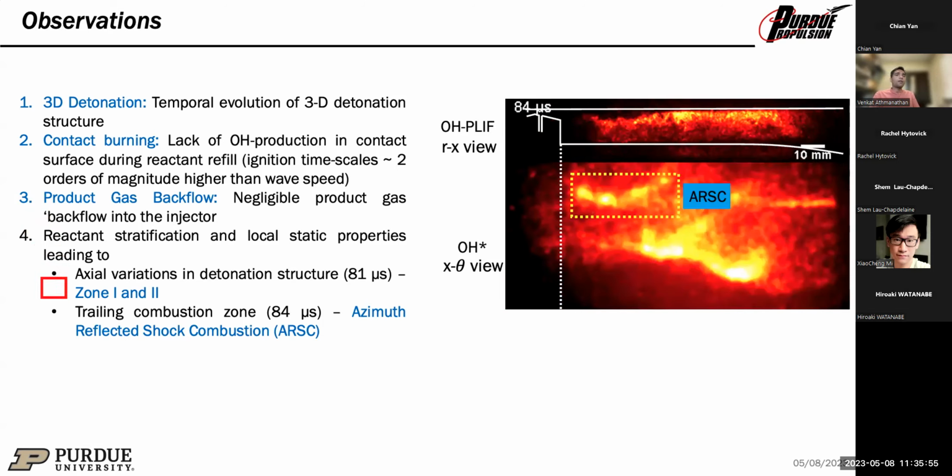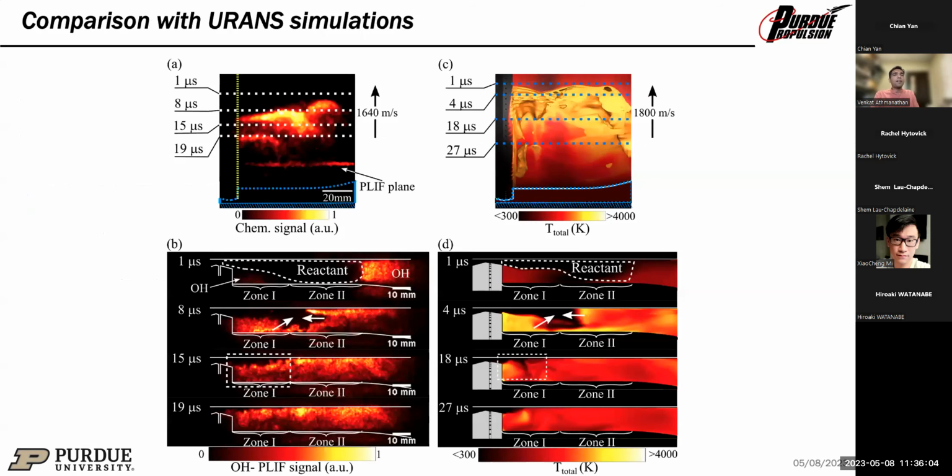And at about 84 microseconds, we have this combustion system, which we're going to call the azimuth reflected shock combustion system. I'll explain it as we go along in this presentation. Compare this with the URANS simulation. The reason we want to do this is that for every hypothesis we make, we have to make sure that the URANS simulation is actually capturing the physics quite well, so that we can understand from a combined experimental and numerical approach.